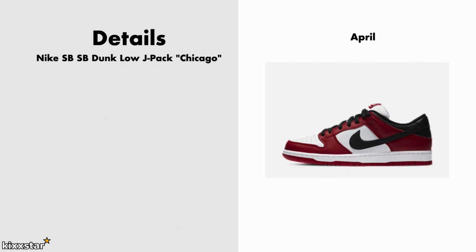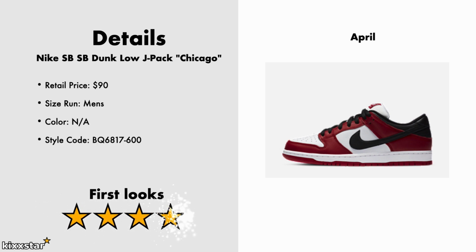And then we've got the SB Dunk Low J-Pack Chicago. This one actually is a nice colorway as well, because obviously it's a Chicago colorway, and I'll give it a 4. I think if I didn't have a few colorways of Chicago type trainers, maybe I'd pick this up, but I have quite a few which have got the Chicago style colorway, so for me it's a miss for now. But if I didn't have those, I'd definitely pick it up.